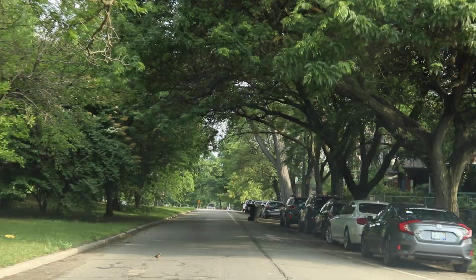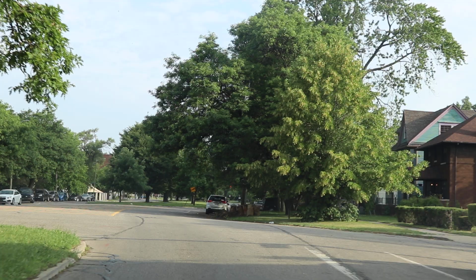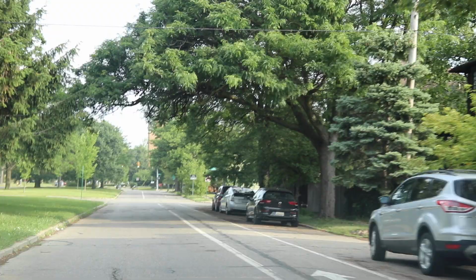So West Grand Boulevard, beautiful day. See all the trees. Nice part of Detroit. Kind of by Mexican Town. That's actually right next to Mexican Town, if you're familiar with Detroit. 75 degrees. Gotta watch out for some of these roads.